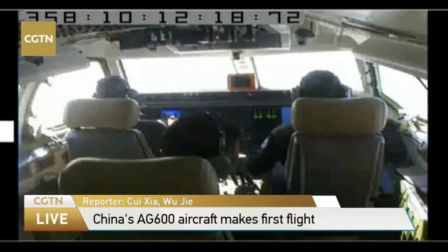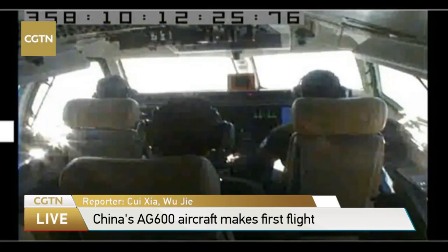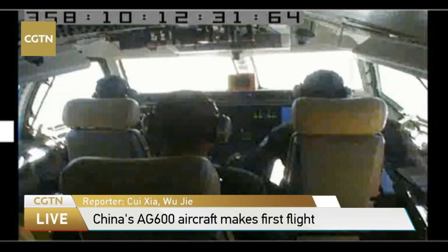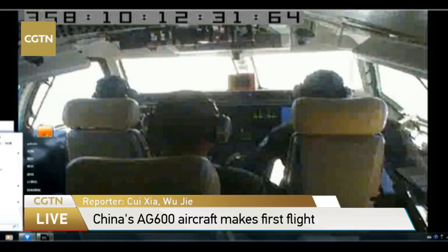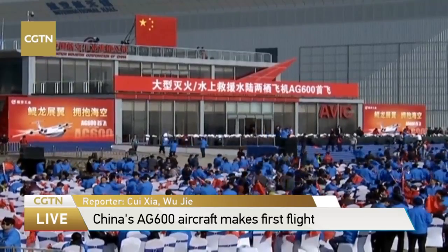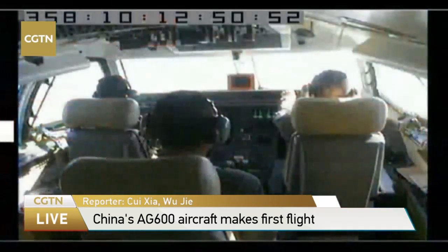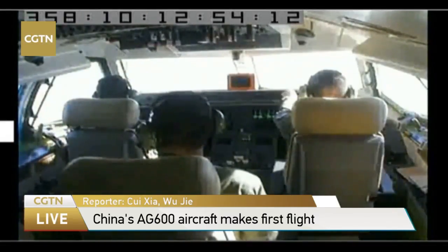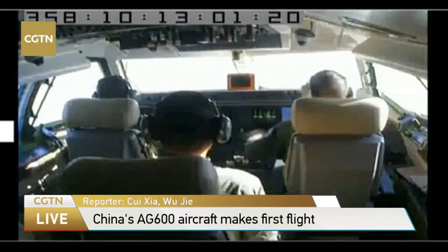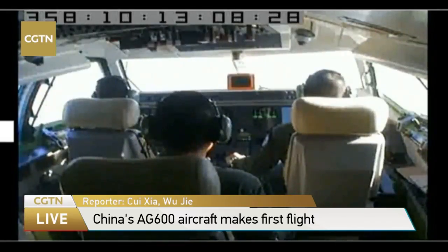Okay, a detail. Netizens are really passionate about AG600. About the escort plane, why is the landing gear not retracted? Because it's a maiden flight, there might be some emergencies. To ensure safety, for 101 and 102, the landing gears were also not retracted. Actually, for all maiden flights, the landing gears are not retracted.